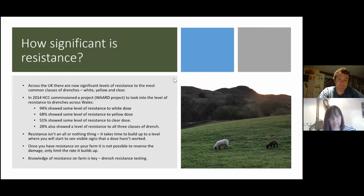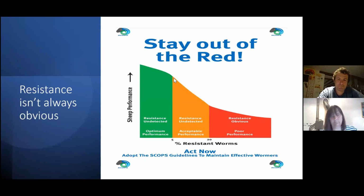And knowledge is key in this. As this graph indicates quite nicely, you've got your sheep performance up the side here, and your level of resistance here. So this is where only 5% of the worms are remaining in the gut. This is where your drench is performing as well as it could be. Your sheep performance is high, and you're not going to be seeing any clinical signs because you've got an ideal amount of clearance from your drench.